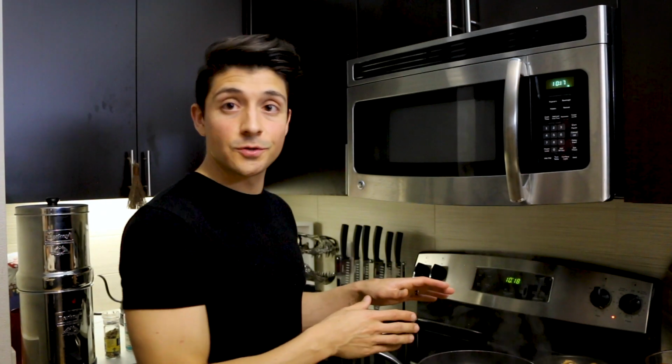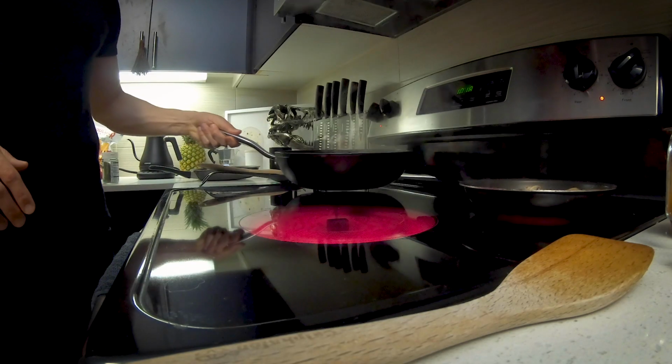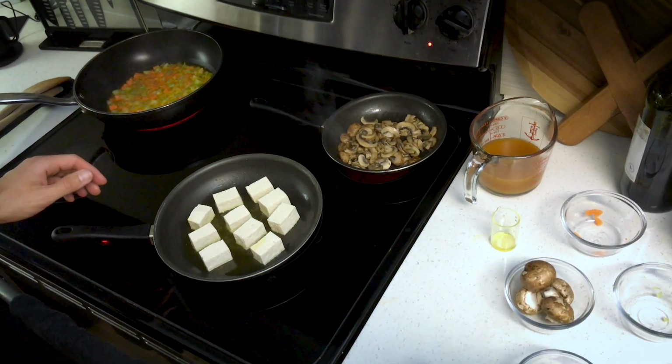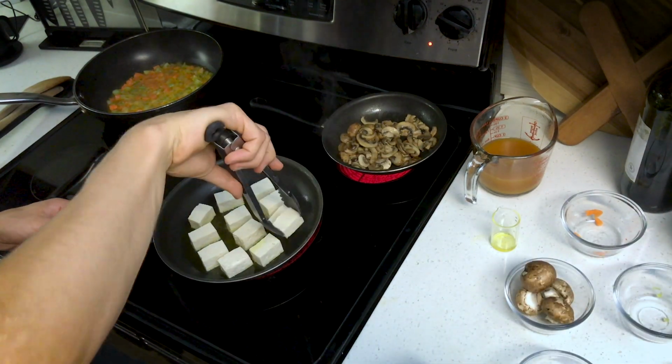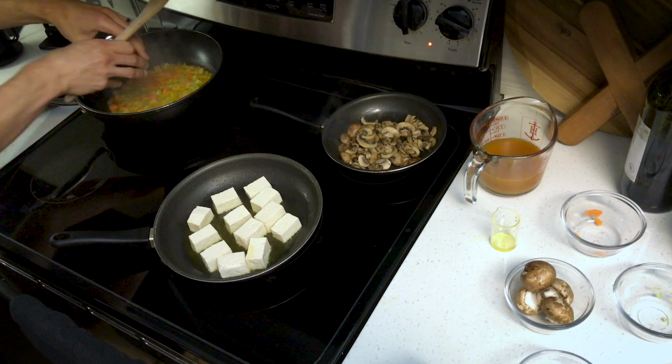And now that we have the mushrooms going and we have the mirepoix going, we're gonna go ahead and start to caramelize the tofu. Now we got the tofu going. Now for the tofu, the reason we like to fry it is we want to make sure it gets nice and crispy on the outside. That way during the stew, it's not that soft tofu that you normally get in a traditional Asian stew, but this is going to be a little bit more pan fried first. Now while the tofu is going, I'm going to go ahead and add our tomato paste to our base, which is simmering in the back.